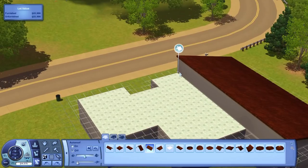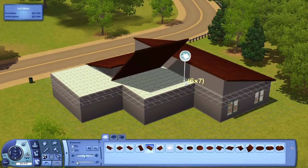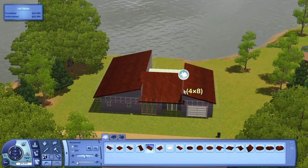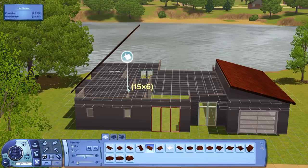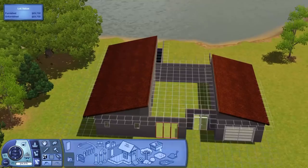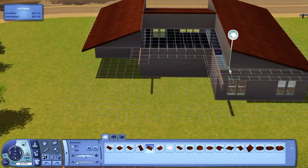Anyways, this house, like I said, I've been working on for forever. It's kind of ridiculous how long it's taken me. I seriously love how it turned out though. I wouldn't really call myself a builder. I feel like I can decently build in The Sims, and The Sims 3 is definitely where I'm the best compared to other Sims games. But I don't call myself a builder.